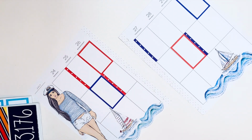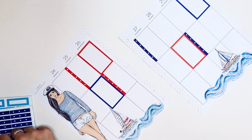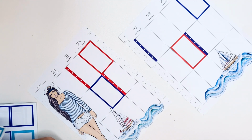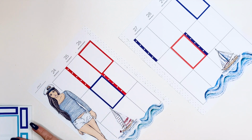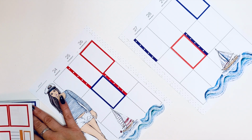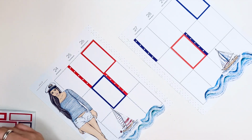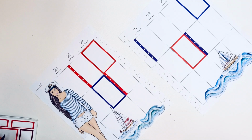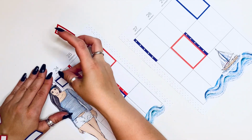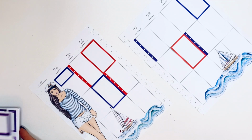Okay. Let's see what I can do. This is where I realize that this is a journal, you guys. Yeah. It took me a minute. So that's what happened. I'm gonna add more boxes and then remove those checklists after.